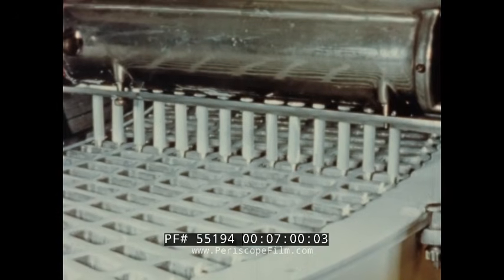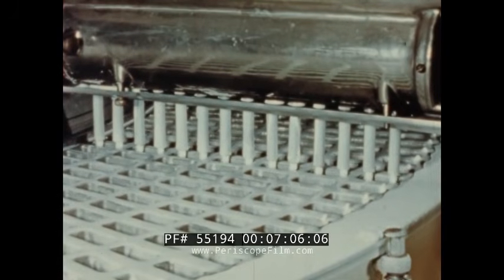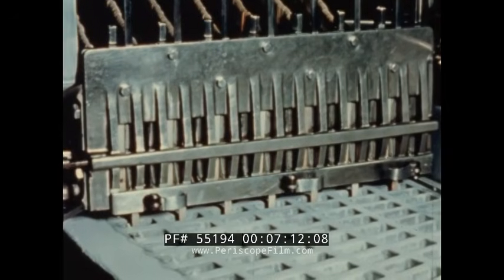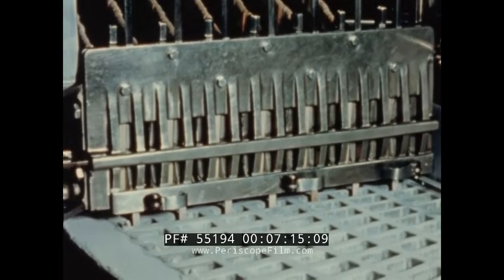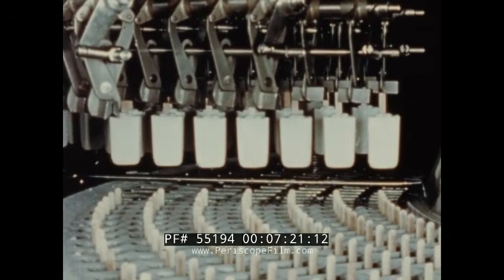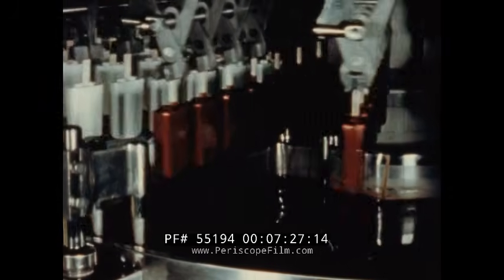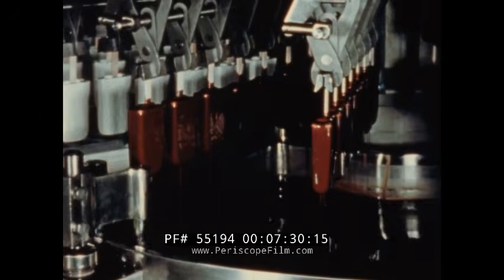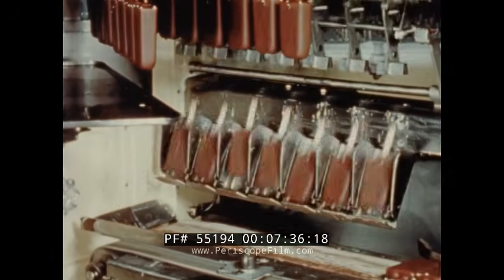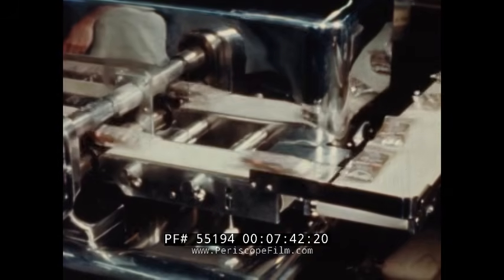Is this still another form of ice cream? Well, of course, Choco Pops, ice cream on a stick. First, freezing molds are filled with vanilla ice cream. Then sticks are inserted, one for each mold. The frozen Choco Pops are lifted from the molds. Next, a dip in rich chocolate. Then they are hermetically heat-sealed in packages at the rate of nearly 10,000 per hour.